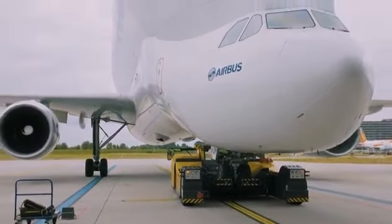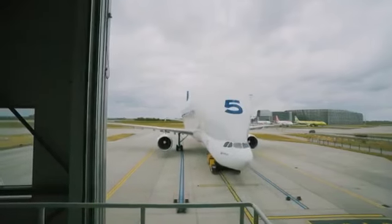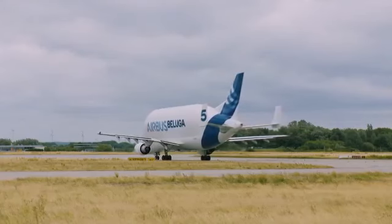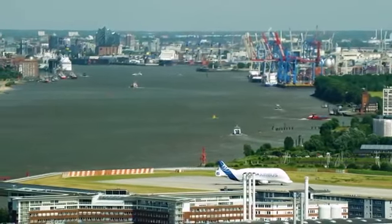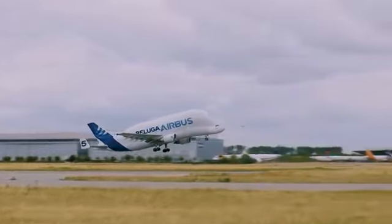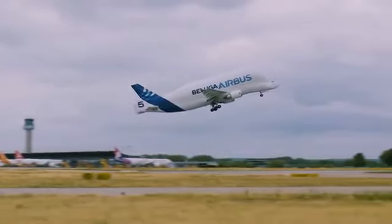A pushback tractor pushes Beluga No. 5 out of the hangar. The freight plane then makes its own way towards the runway. Once the all clear comes in from the control tower, the Beluga can take off. Some 2.5 hours later, it will arrive in Toulouse with its precious cargo.